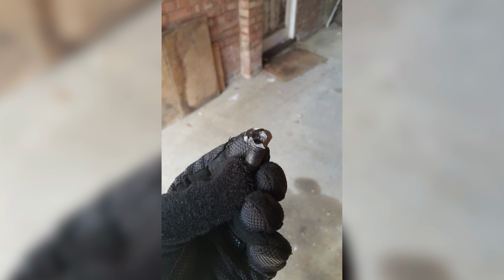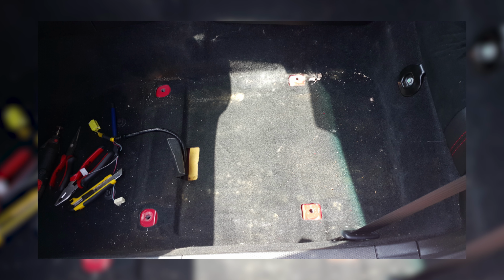And on the other one, I ended up Dremeling off the entire head of the bolt, and it still was really tight, even though I had nothing clamping down on it anymore. Then I ended up just drilling the head of that one as well, and was able to get it out. And really, then I just had to start the absolutely horrible job of dealing with this mold.